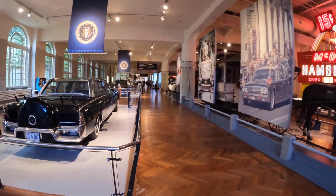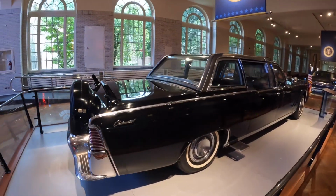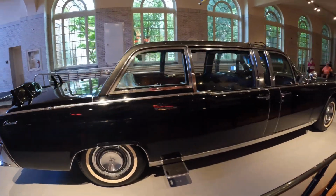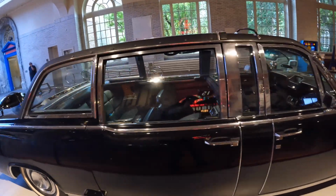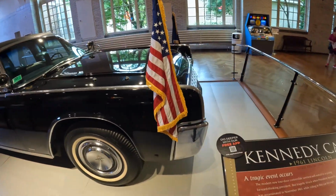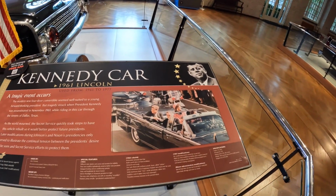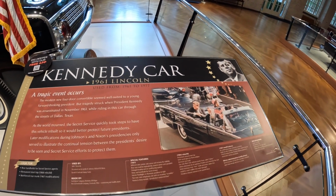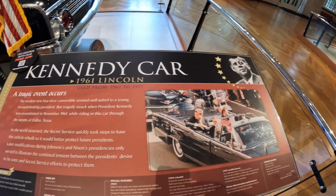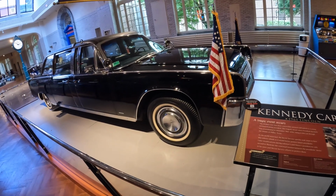Next up is a car that has tragically been seen in newsreels and documentaries many times. This is the car that John F. Kennedy was riding in the back seat next to his wife Jacqueline when he was tragically assassinated in Dallas, Texas, November 22nd, 1963. Kennedy's 1961 Lincoln, used from 1961 to 1977, which is surprising to me that they would keep using it after that. This is the car Kennedy was assassinated in.